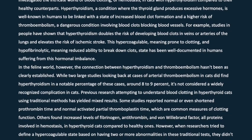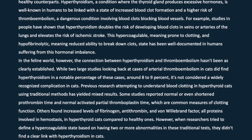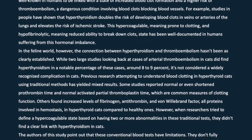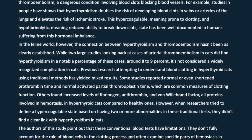This hypercoagulable, meaning prone to clotting, and hypofibrinolytic, meaning reduced ability to break down clots, state has been well documented in humans suffering from this hormonal imbalance. In the feline world, however, the connection between hyperthyroidism and thromboembolism hasn't been as clearly established.